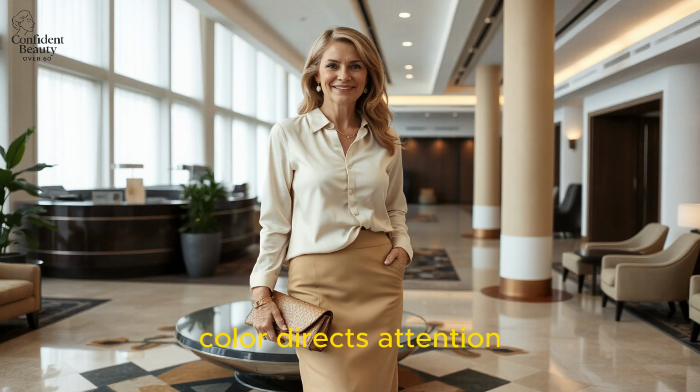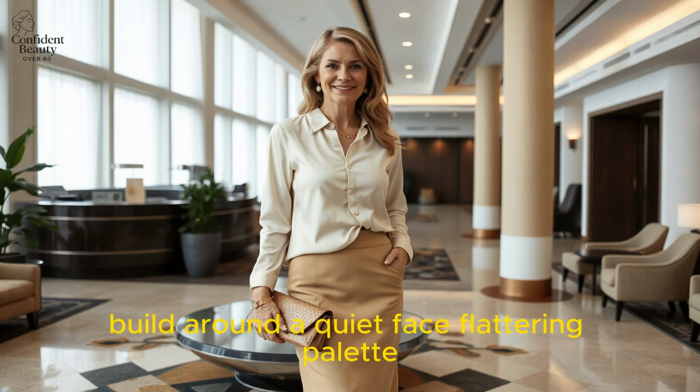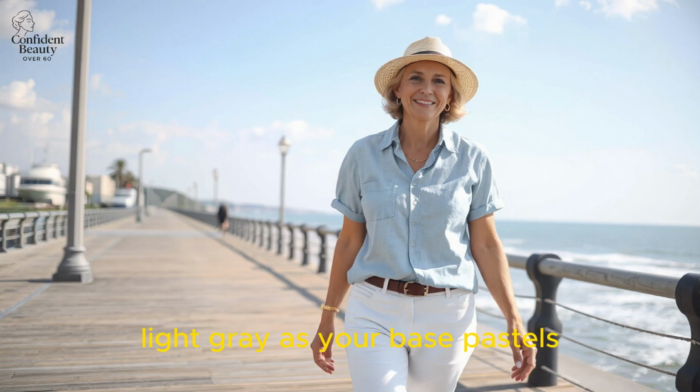Color directs attention and sets the mood of your outfit. Build around a quiet, face-flattering palette. Neutrals, ivory, beige, light gray, as your base, pastels, blush, powder blue, to soften features, and earth tones, olive, rust, for depth without heaviness.